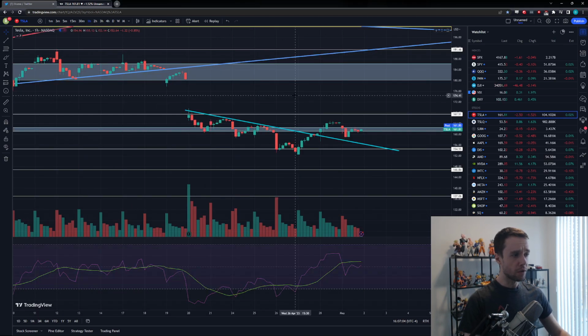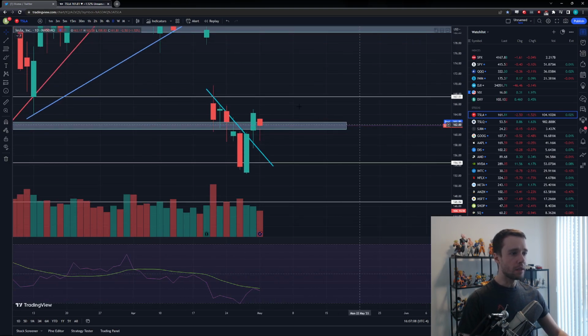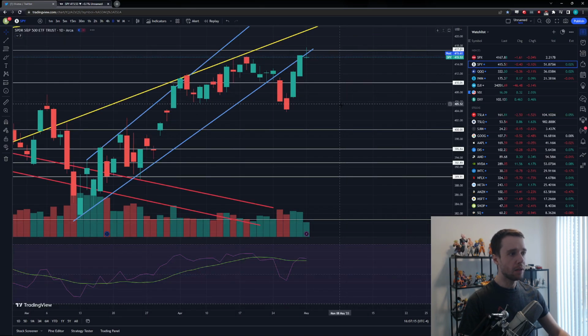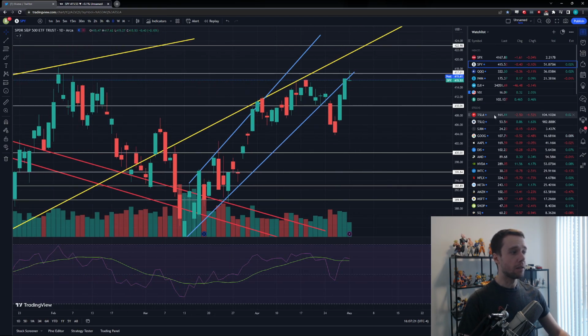So jumping right into it, let's do the daily first. On the daily, what we see is essentially a smaller version of the hammer candle that we saw over here. Now, some people will refer to this as a hanging man candle, which is, ooh, that's not a good candle actually, man. That's interesting on the SPY. But nonetheless, people will be looking at this candle on Tesla.